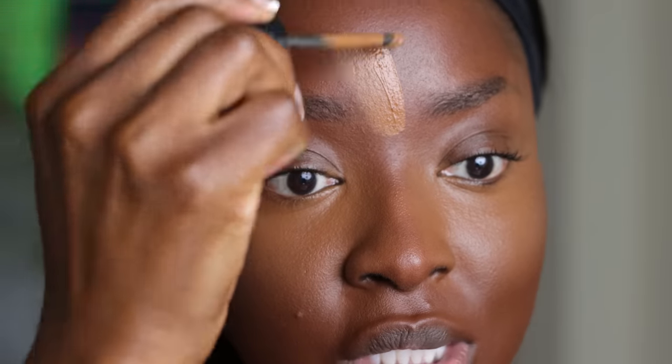In fact, I've got a new contour product, which now seeing the shade of this foundation or BB cream, I don't know if it's gonna show because this is pretty dark in the greatest way. And I don't know if this contour that I have is gonna be dark enough to show the way that I need it to, you know? All right, let's put some of this down the middle of the face. You feel me? With the forehead situation, you feel me?